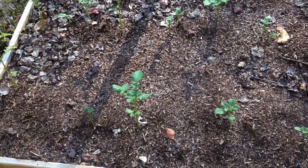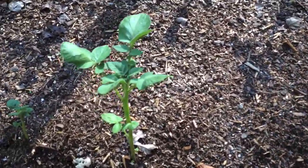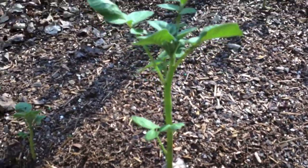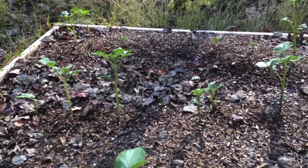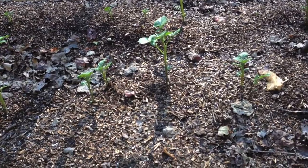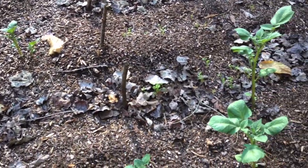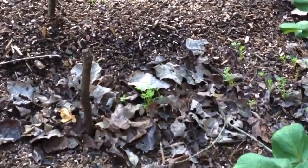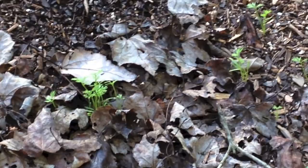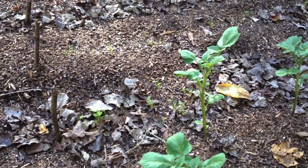Today is October 18th, and as you can see, the potato plants are coming up and looking great. Look at the size of this one. It's big. So all my fears about not having hardly any potatoes in my harvest are gone. And you can see a little bit of the carrots coming up in the background there. Let me see if I can zoom. Carrots! So it looks like this bed is doing really good.